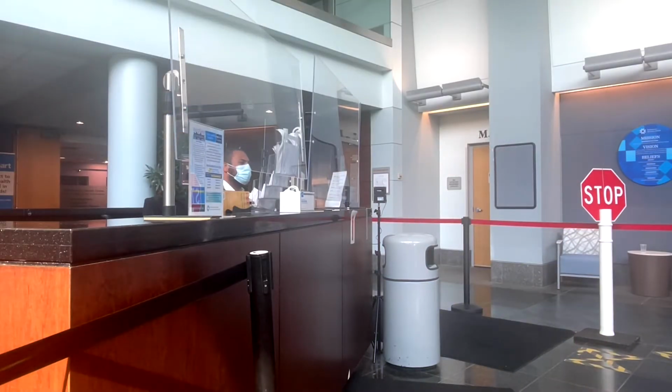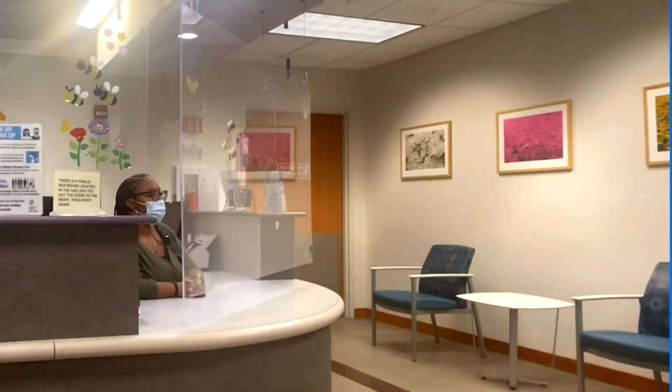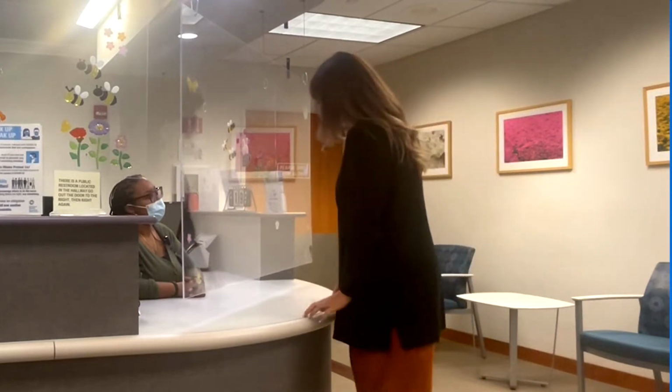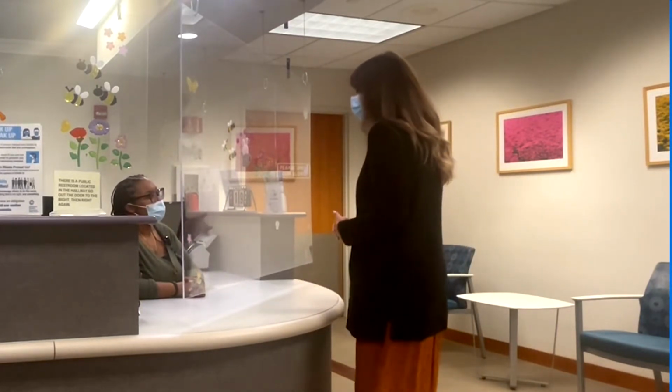When you arrive at the Harry's Pavilion ground floor, you will check in with registration, and they will send you to the same-day medical department on the first floor. You will be asked to remove all your clothes and don a hospital gown.